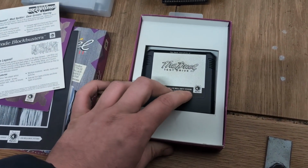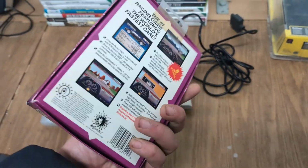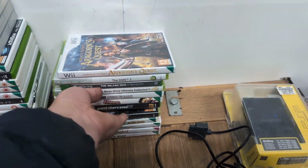Maybe it's not licensed, but I saw sales for about £50 for that. And that was just left there for £5. All of that is sealed. And it's stuff like that.